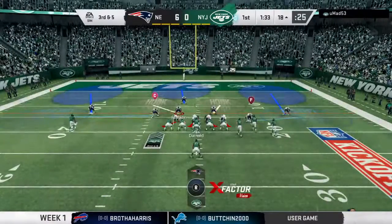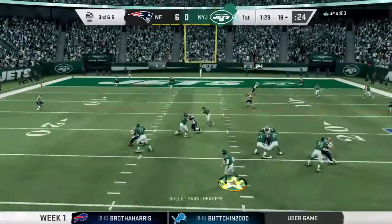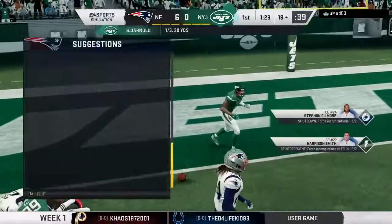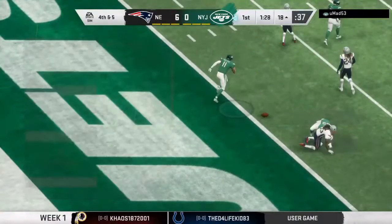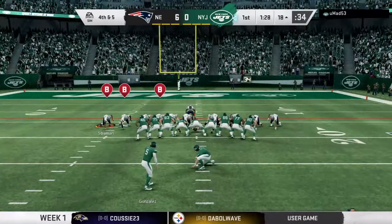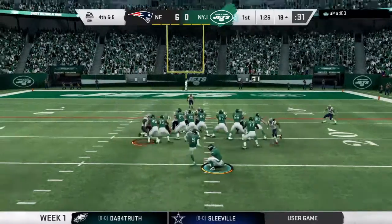Brings up 3rd and 5. Darnold. Toward the end zone, but that's going to wind up incomplete. That's a good job there creating the contact to force the incompletion. And now, since it's 4th down, that should set up a field goal situation. And a nice sigh of relief defensively to be able to hold them to 3.